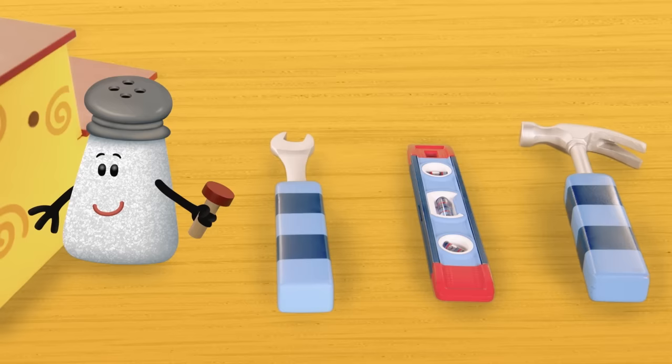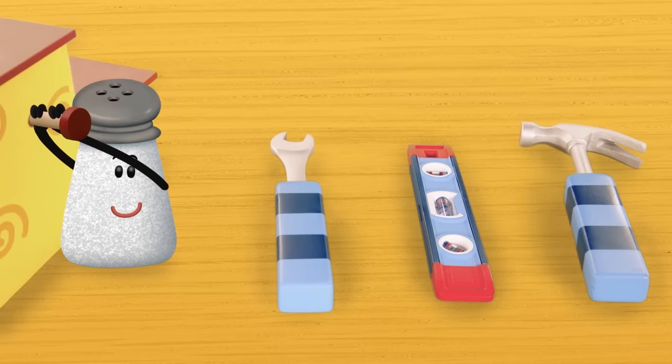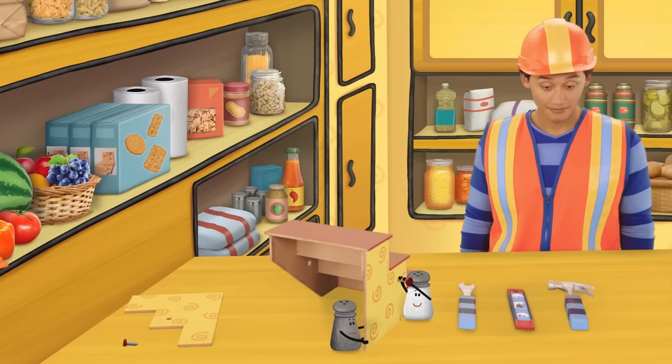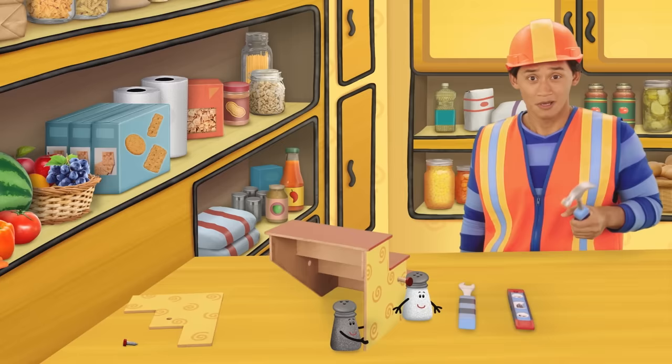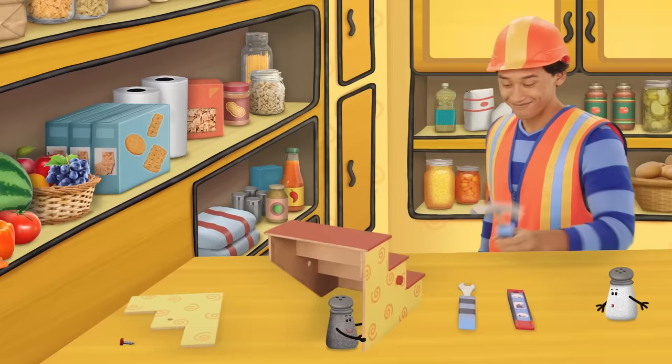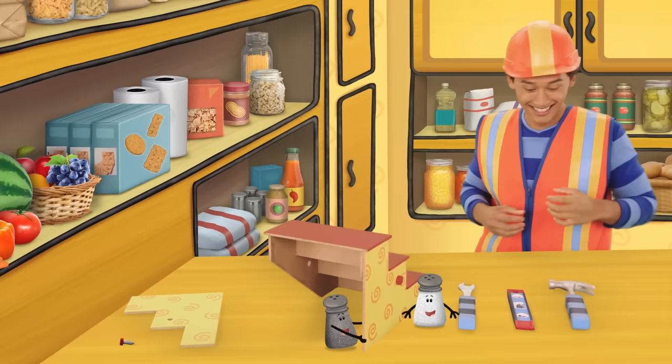This little peg held part of the stool together. Can you tap it back in? Which of these tools could we use to tap it back in? The hammer! Oh, yeah! The hammer can tap that peg back in! But I'm gonna need you to hammer along with me. Ready? Let's tap, tap, tap. Tap, tap, tap. Just like that. One side of the stool is held together! Magnifique! You did it! Nice work, crew!